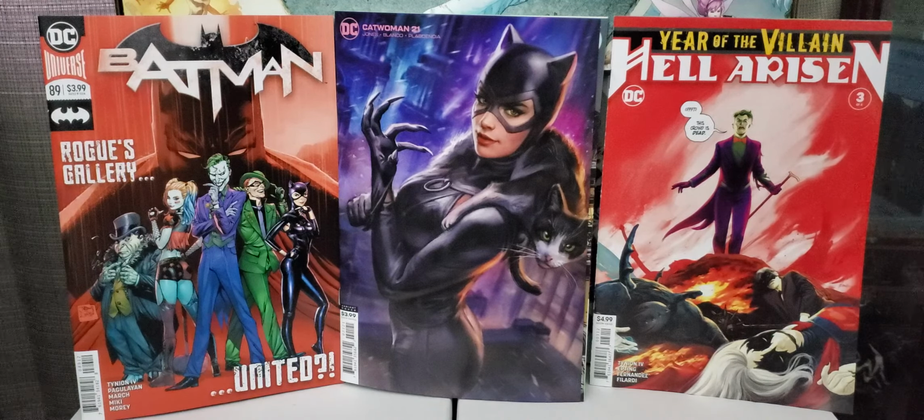First, I'm going to start off with DC Comics. These are the only DC comics that I got. I got Year of the Villain, Hell Arisen, number 3. This is a second printing. I wasn't able to get the first printing, so they had the second printing.